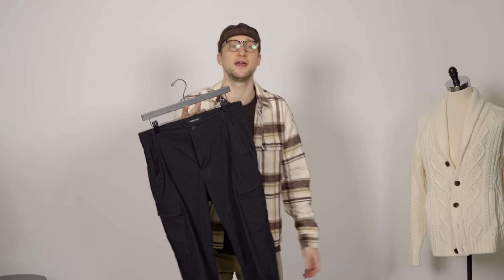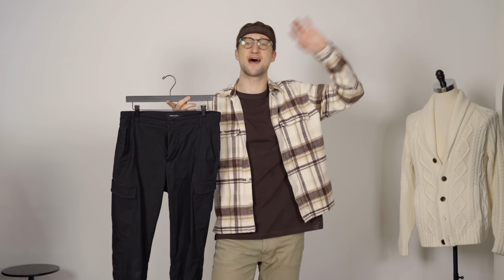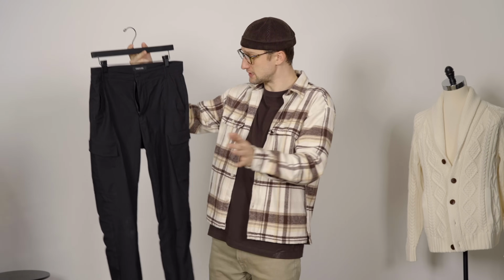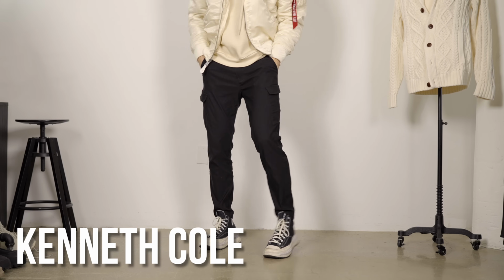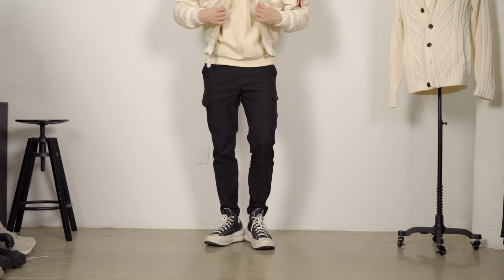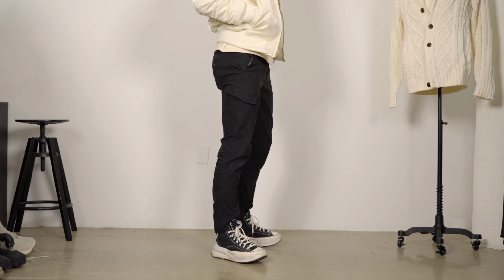And then I think it is my duty to connect the athleisure world with cargos as well, because we see so much of that in the athleisure brands and pieces. So here we have one from Kenneth Cole, not an athleisure brand, more so like tech wear with a little bit of tailoring. But I really like these. All black, first all black pair of pants that I included for today. A thinner fabric that still feels somewhat rigid. It's gonna keep some wind out. It's not the warmest pant, but it will do.